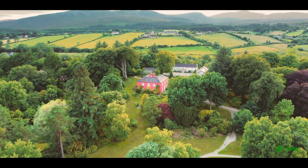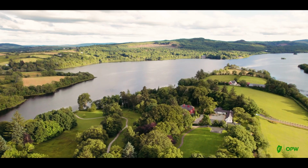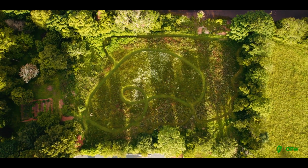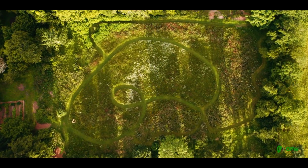Glebe House is located on the edge of Gartan Lake that you can see behind me here, in the foothills of the Derryveagh mountains, the mountains of oak and birch. And Glebe House and Gardens is essential, it's crucial for nature as it provides a refuge, provides shelter for so many different plants and animals.